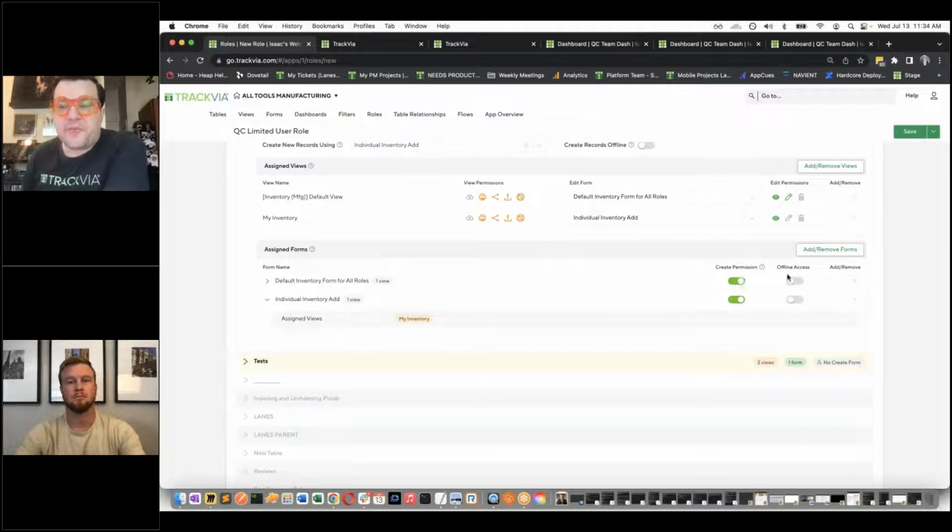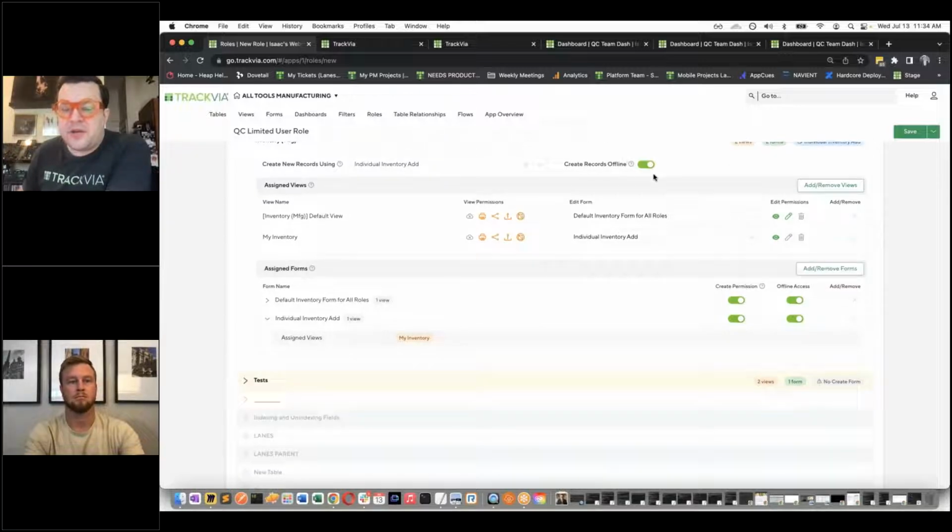Again, being able to permiss your forms for offline access and being able to indicate whether or not you should be able to create offline records, all of that still exists just as you'd expect. But really exciting that you can do that.